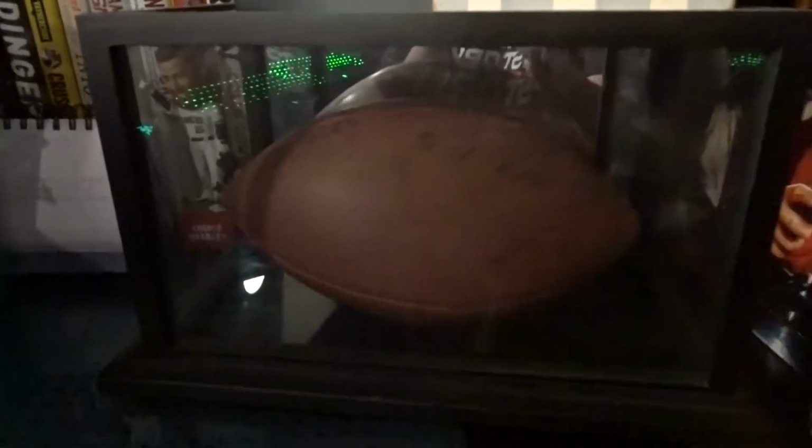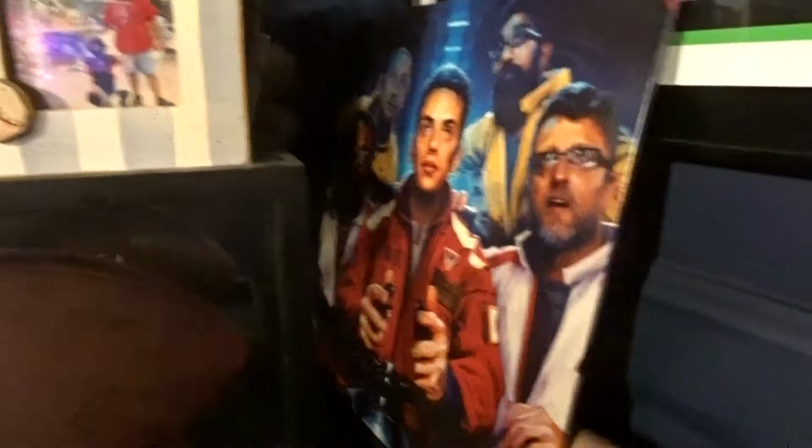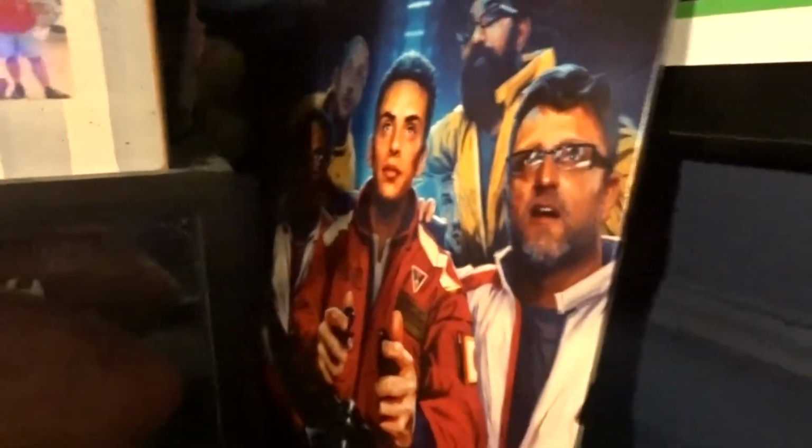It's in this box. It's just so cool. And then I've got my Logic, The Incredible True Story vinyl. My favorite album of all music ever is that, The Incredible True Story by Logic. And yeah, that's pretty much it for this whole section right here. Ready Player One poster, awesome.